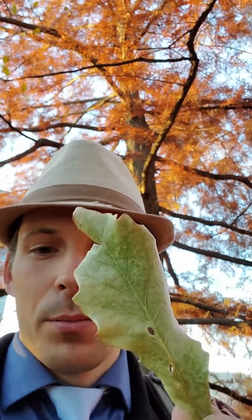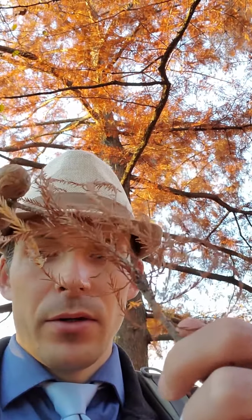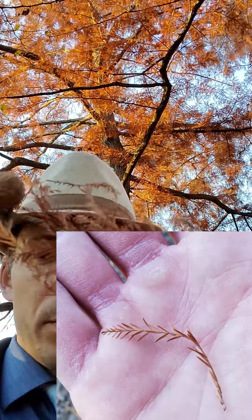tree would. Here's a swamp red oak, right? Most conifers don't have broad leaves like this, right? They have like needles, like a pine tree. In this case, this is a little twig and a branch from the bald cypress behind me. You know, they're not really broad leaves, but they fall in the fall.